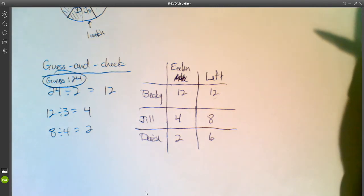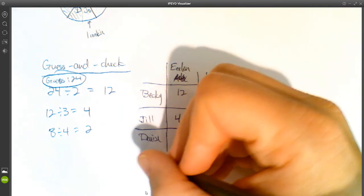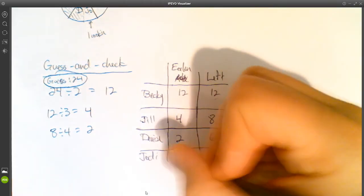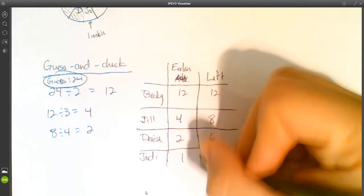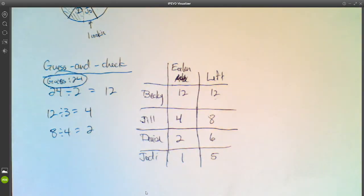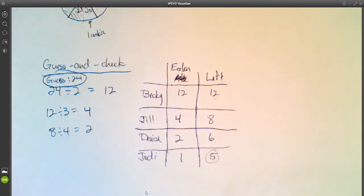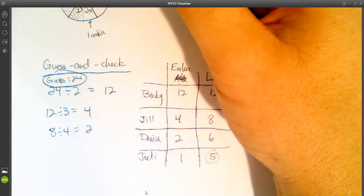And then Jody came dashing up and took a cookie to munch on. So Jody is going to eat 1 cookie. And that would mean there are 5 cookies left. And this is where you notice a problem, because Megan comes along and notices that there are 2 cookies left. So this number needs to be 2, but it's 5, right? So 24 doesn't work. So you know that 24 is not going to work, right?